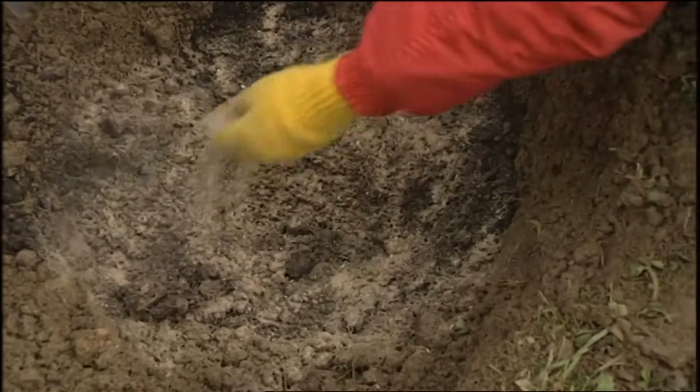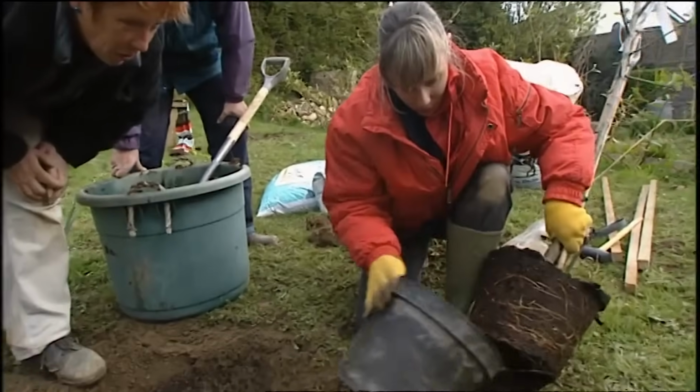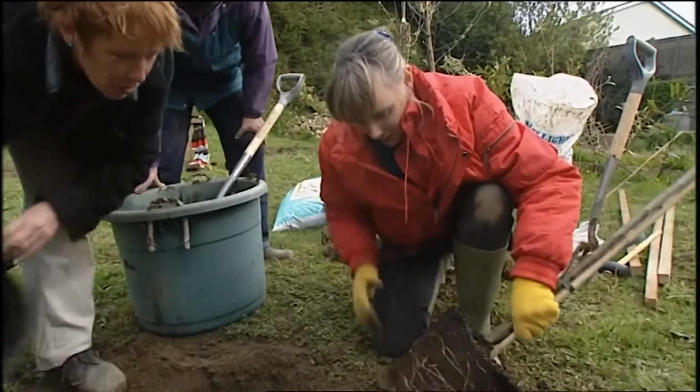You're the only one who's wearing gloves, that's brilliant. Oh, look at that. Lovely root system. So bung it in the hole, Deb.